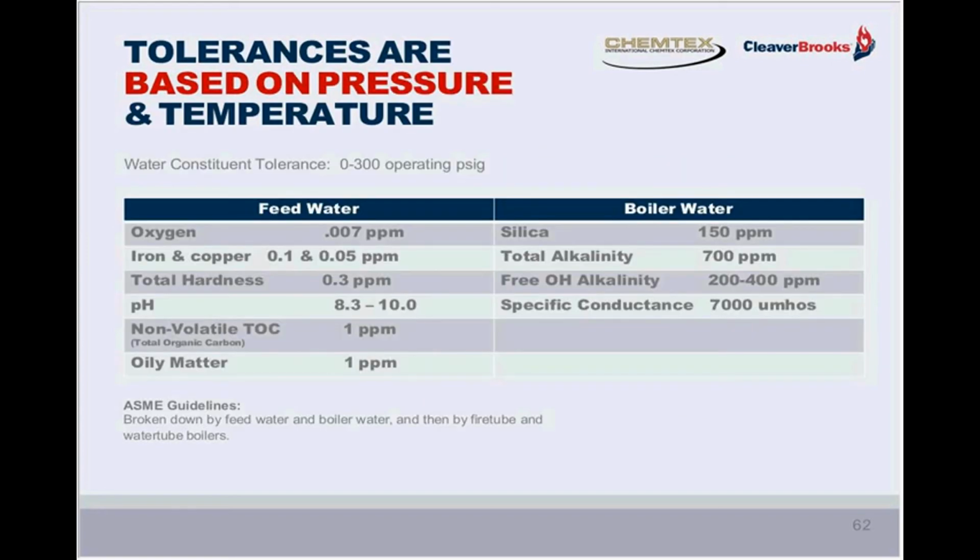So the next thing we're going to talk about is protecting a boiler against scale, and what we are going to test for in the boiler to protect against scale. And we're back to our ASME limits.